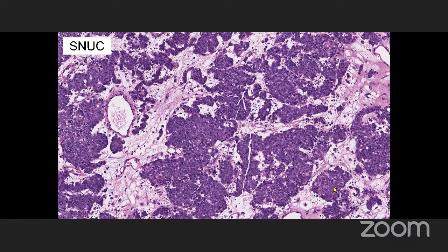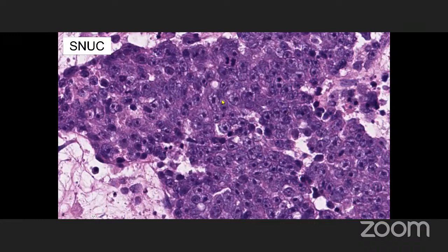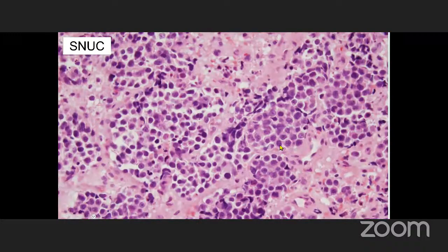We don't see any ducts. We don't see any squamous differentiation. We don't see any glands. And the nuclei here have prominent nucleoli and vesicular chromatin, and they're all about the same size. They have high NC ratios, but they still have just a little bit of cytoplasm. So on high power, you can see these prominent nucleoli, a little bit of cytoplasm, and no obvious differentiation.